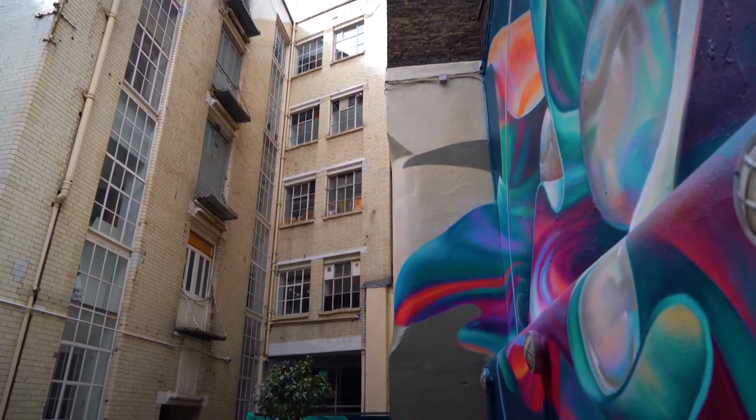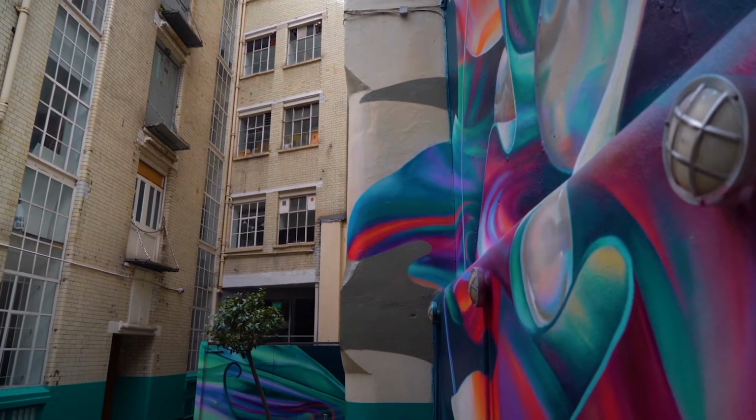So this piece is in the courtyard of Zetland House, a building right in the heart of Shoreditch that used to be a print works for the Bank of England, and it also used to be the place where the artist Banksy used to have a studio.